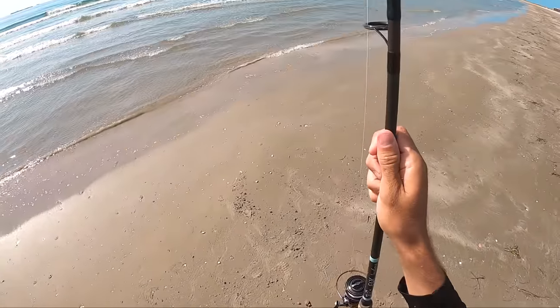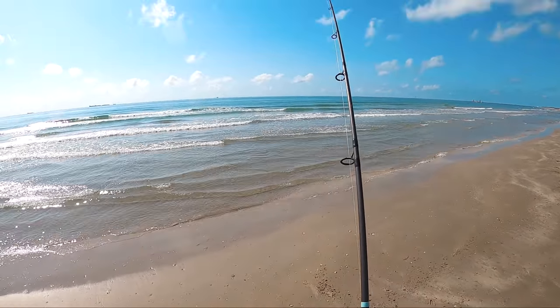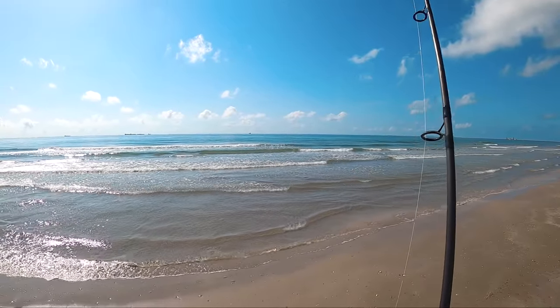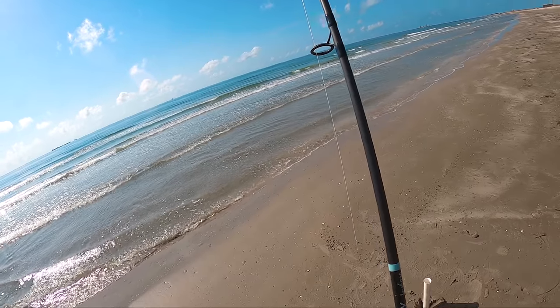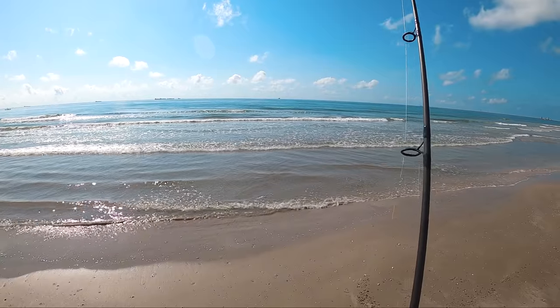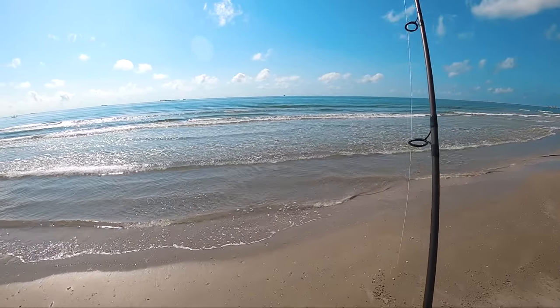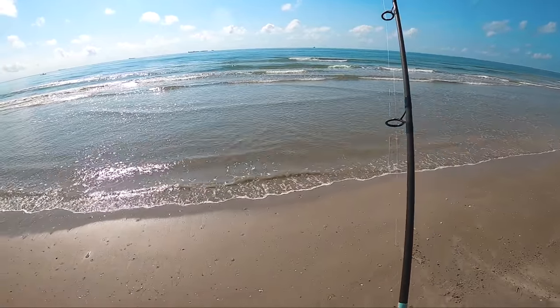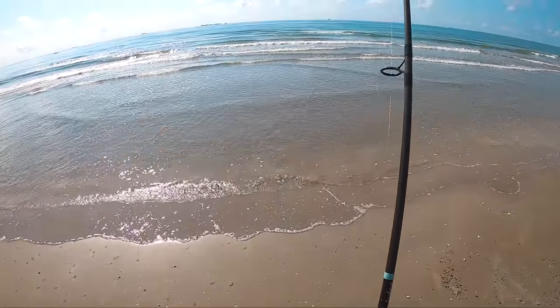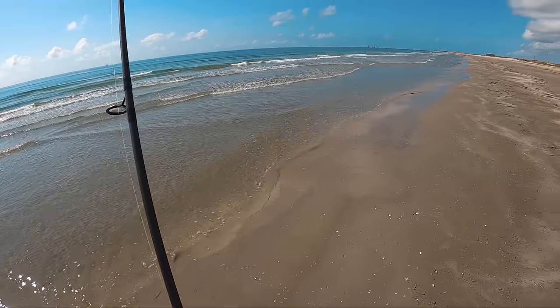Woo! Got something messing with it. Kind of looking like a small bite though. No, I don't think he got the hook. Dang it. Something's on here. Oh, it's a small shark. Wow. I can see him all the way out there. He's just gliding on these tiny little waves.